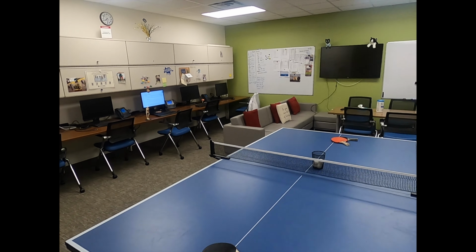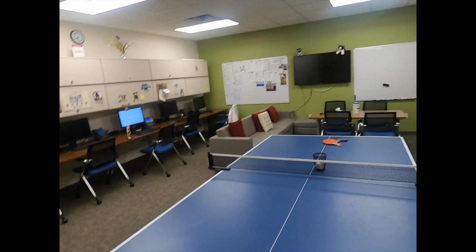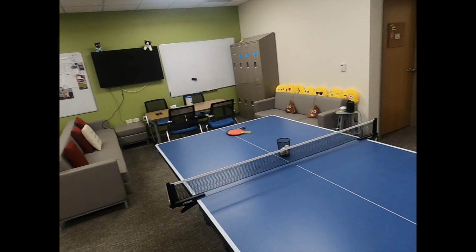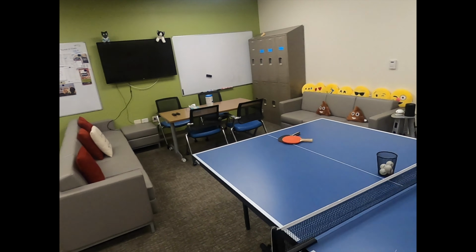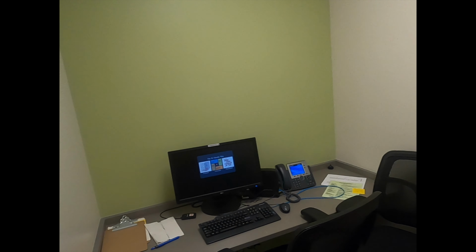We have here our lovely ping pong table. So this is how we unwind here, among other things. This gets a lot of use when you're on inpatient and you have some downtime, or when you just want to hang out with some friends and you have downtime in clinic. Well, after clinic usually. In here we have our Unfocused Room. This is where we get, again, more work done, more virtual visits. It's more like a quiet area so you can kind of focus and work if you need some quietness.